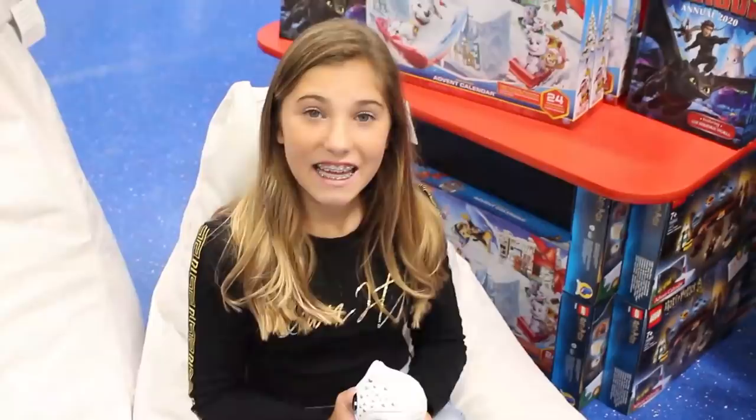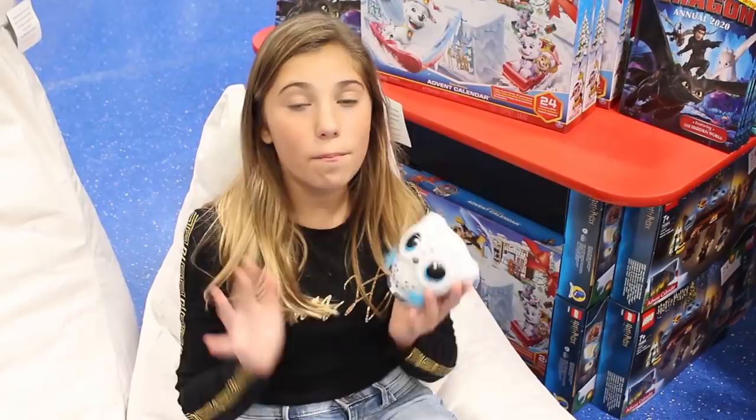Okay guys, so I absolutely love my owlie. It's so cute, but make sure to give it some space when flying and don't fly it near your face or your hair.